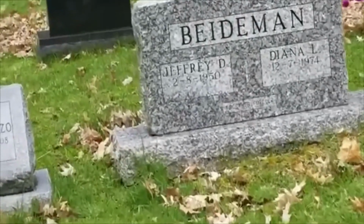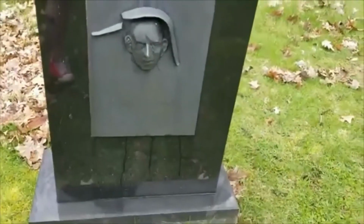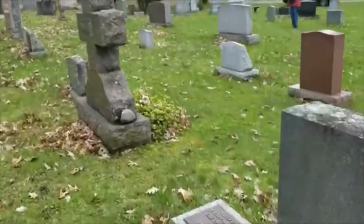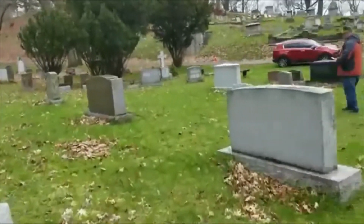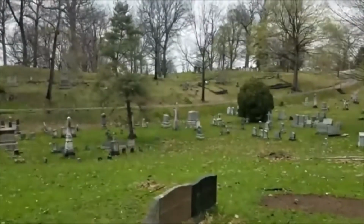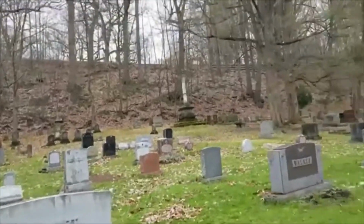I've never seen a tombstone like this one. So interesting. So we're at the Mount Hope Cemetery in Rochester, New York, one of the oldest cemeteries in our city, one of the largest. And you can just see the scope and the depths of how far this goes.